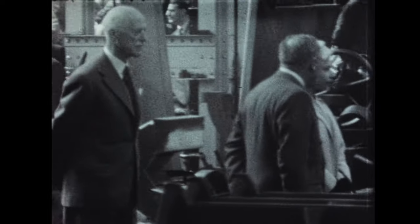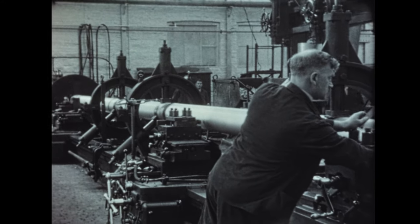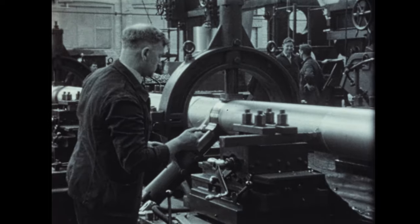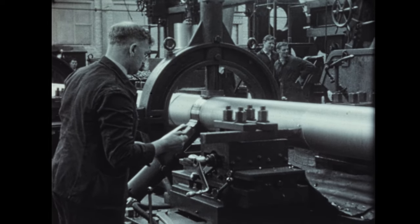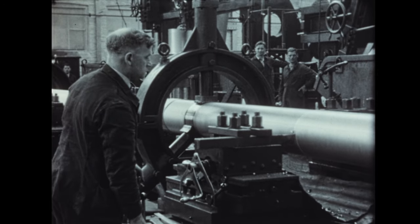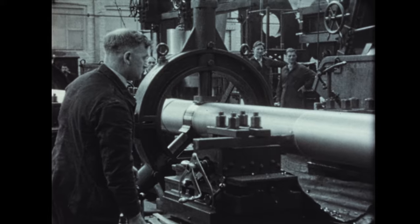The Queen, now accompanied by Mr. Dakin, comes into the heavy engineering shop where forgings are machined for the marine, electrical and heavy engineering industries. Prince Philip is very interested in this propeller shaft for a destroyer. Fred Montgomery has worked here for nearly 50 years. He must have machined the shafts of almost a quarter of the destroyers and frigates of the Royal Navy.